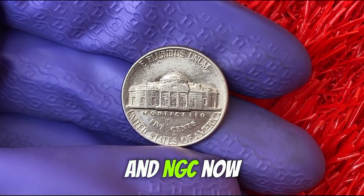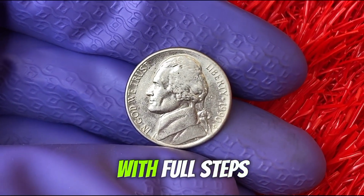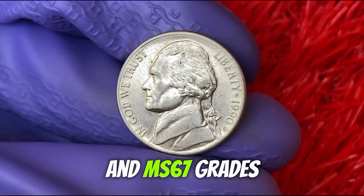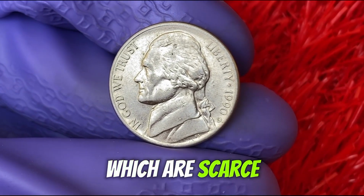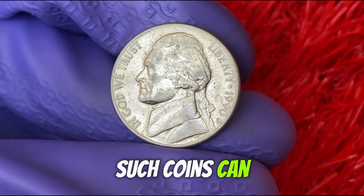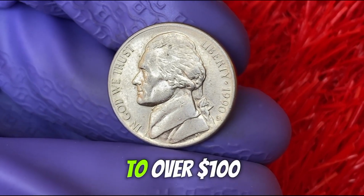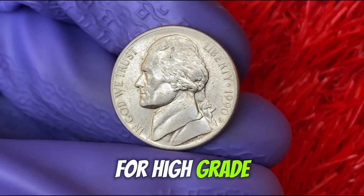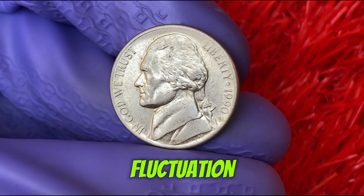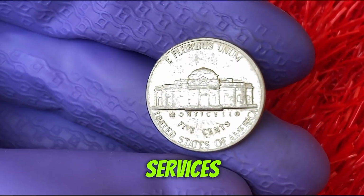PCGS and NGC now recognize top-graded 1990 nickels with full steps as noteworthy, especially in MS66 and MS67 grades, which are scarce and reflect superior strike and preservation. The value of such coins can range widely from face value for common worn examples to over $100 for high-grade full-step coins, which introduces the idea of market fluctuation driven by collector demand, rarity, and grading services.